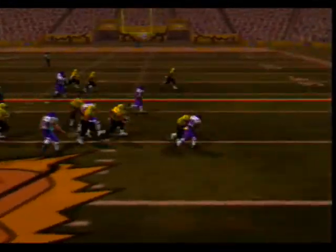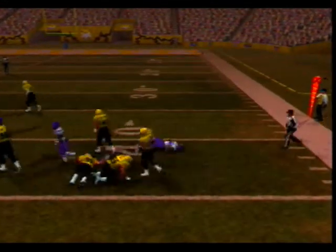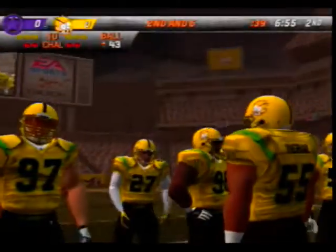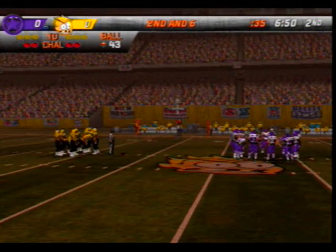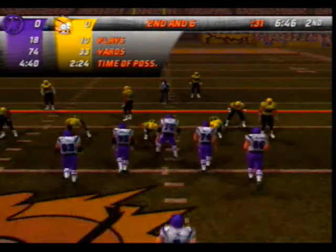He tucks it away. Peyton comes up to make the play at the 43-yard line. Santiago picks up some tough yards there. Second and six. Ball on the 43-yard line.